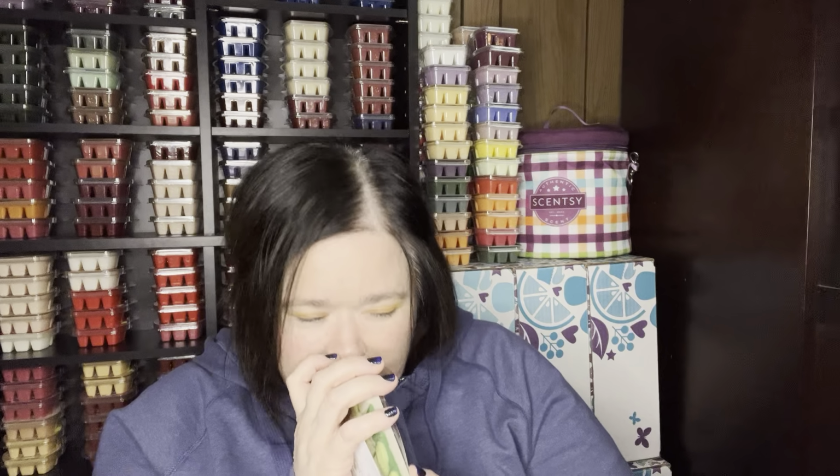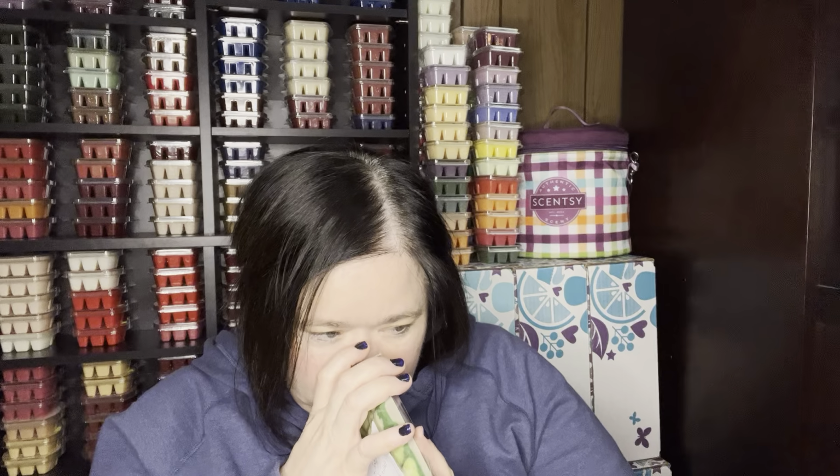And it's such an earthy, perfumey scent. It would be so good in body. It is just gorgeous. I love this scent. So, I'm glad to have three of those.